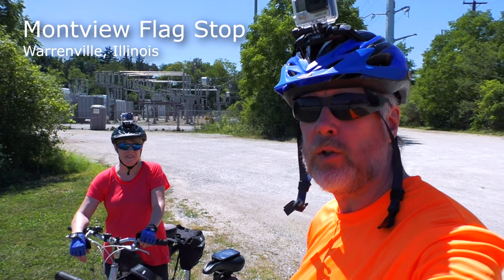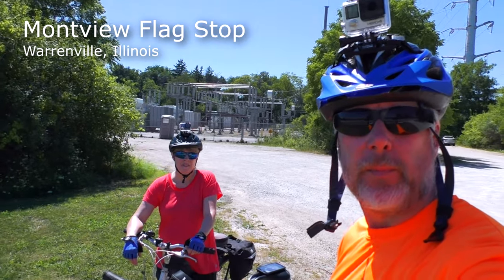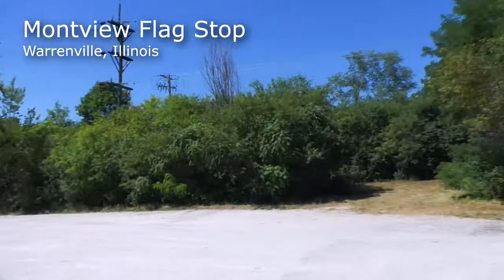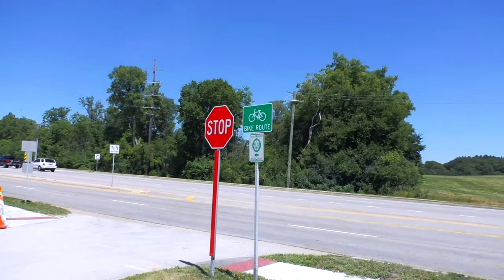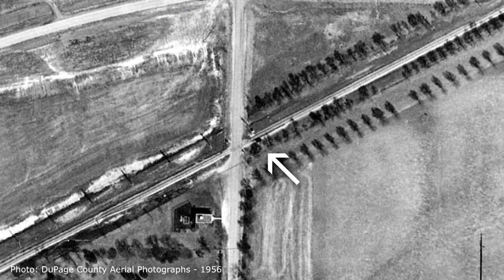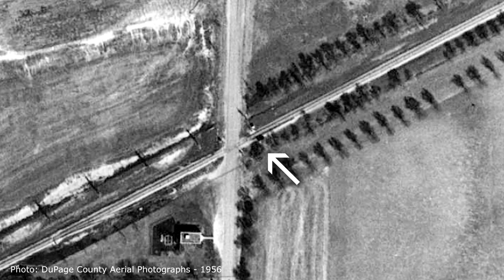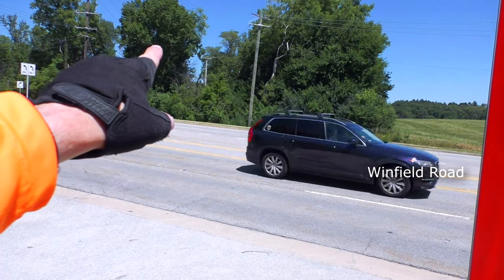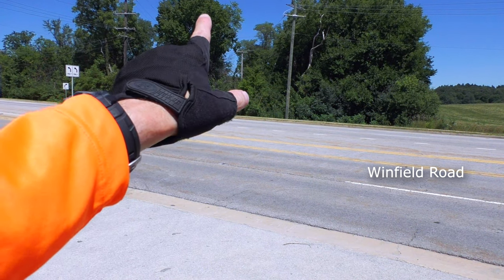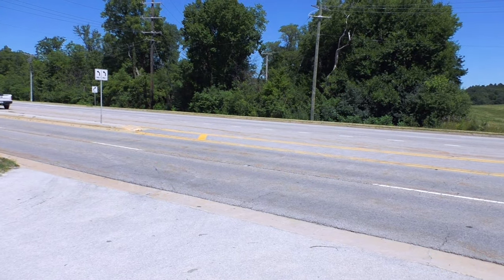At the Montview station just off of Winfield Road, and this was a flag stop on a single trackway, and it would have been located just across Winfield Road on the southeast corner of where the trackway meets Winfield Road. And notice that the trackway no longer goes through on that side of the road, so we see the telephone poles, the electrical poles going off in that diagonal direction. That was the path of the original trackway.